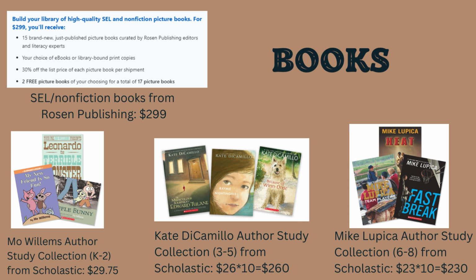And then at the bottom there, those three different collections, I did based on different grade levels. I only did one version of the Mo Willems collection, simply because I felt a lot of the SEL nonfiction books from up above would be more for those K through 2 grades. I wanted to spread the resources out as much as I could. So I did get them a fun author study for Mo Willems, but I didn't do a class set per se.